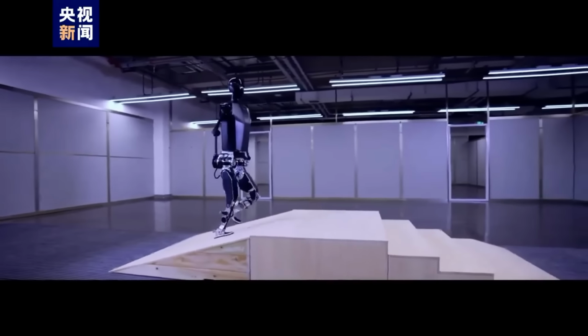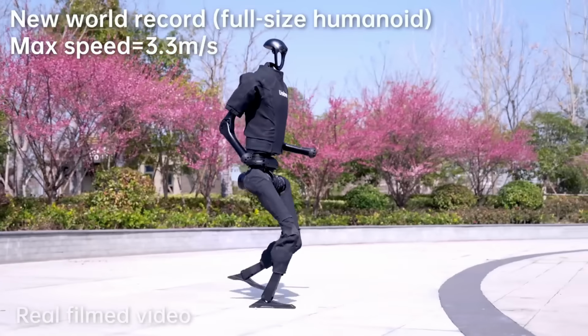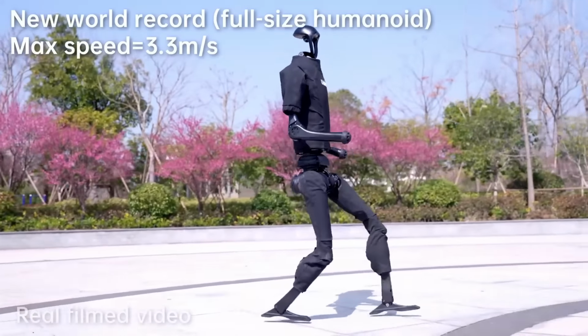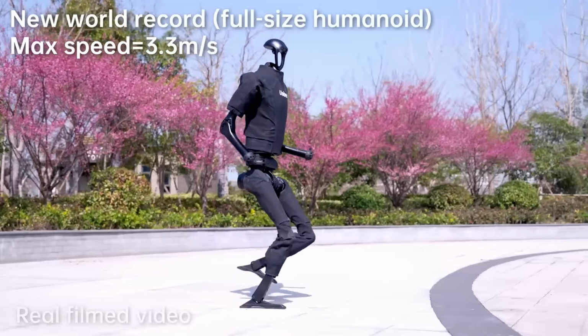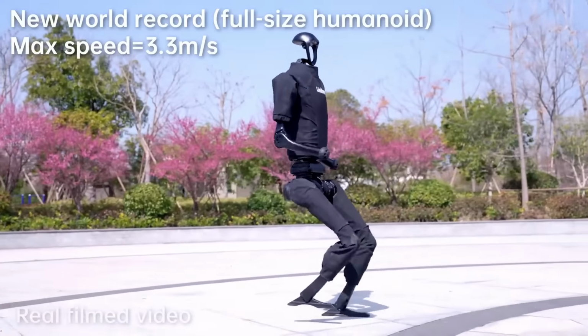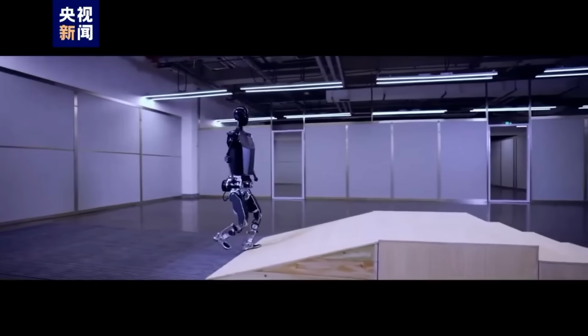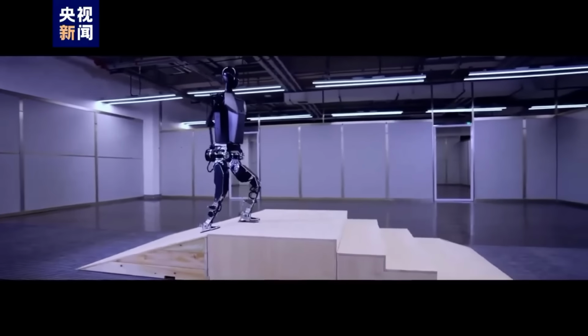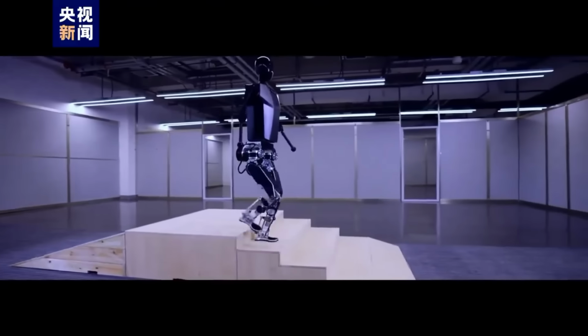Now, again, when you hear these claims of being the first at something, take it with a grain of salt. Now, as I know, the Unitree H1 is already electric and it's capable of kind of running, or at least speed walking, so maybe it can't fully run. So maybe it is true that the Tiangong is the first electric robot to run, but it's a fine line.